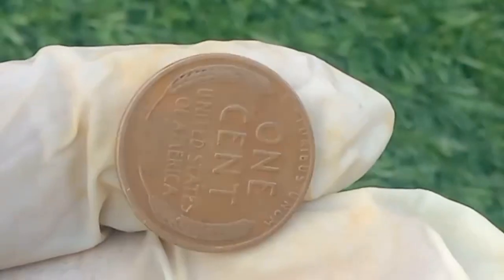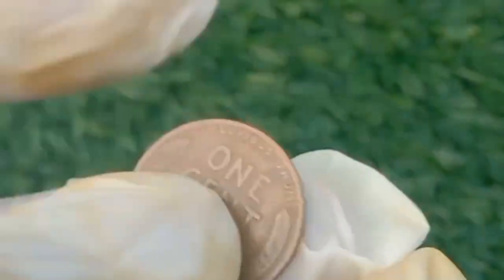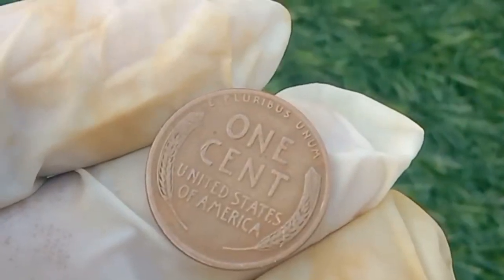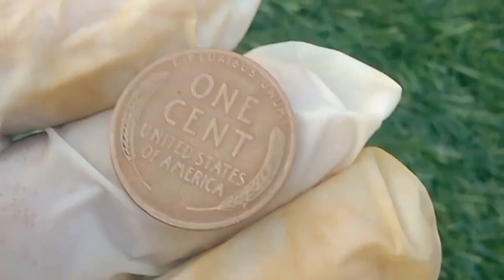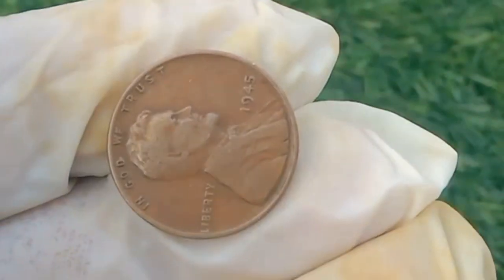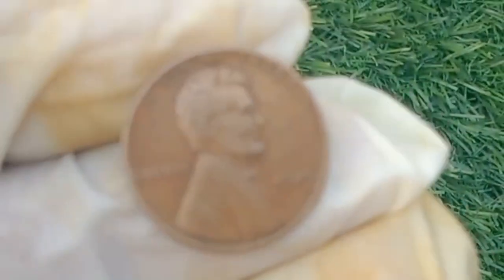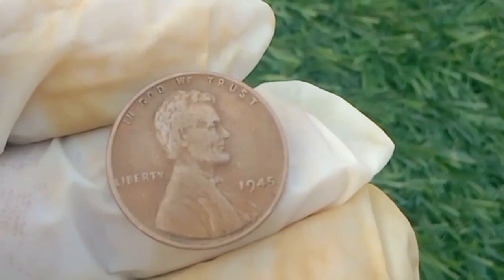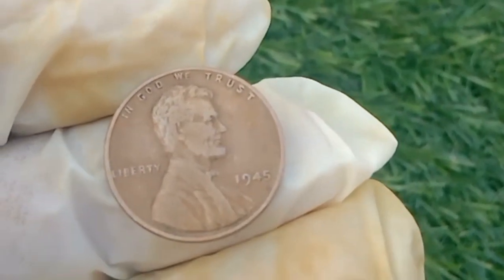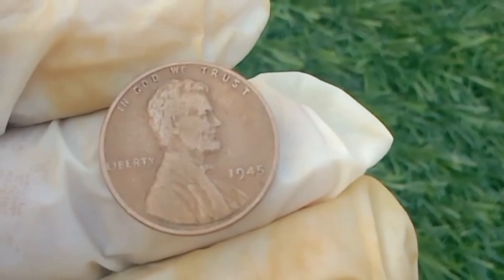The tales surrounding one particular 1945 nickel spread like wildfire through the numismatic community. It was said to have been discovered in a sealed World War II soldier's trunk, wrapped in a silk handkerchief with a faded note attached that read, "For liberty, for peace." That one specimen, later authenticated and auctioned, sparked media interest and led to a reawakening in the coin collecting world.